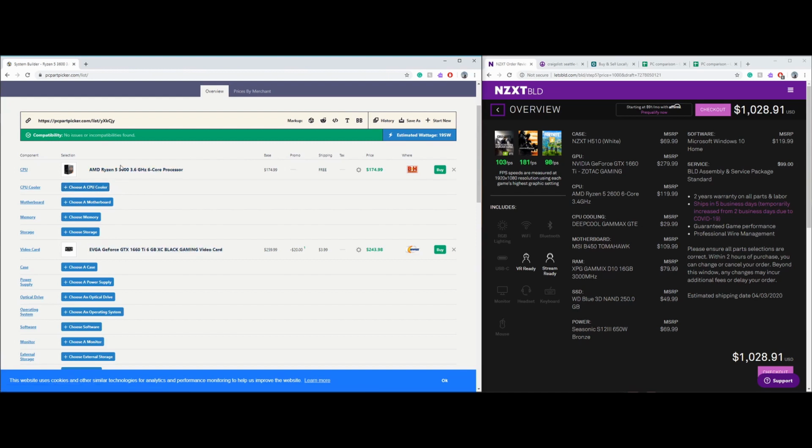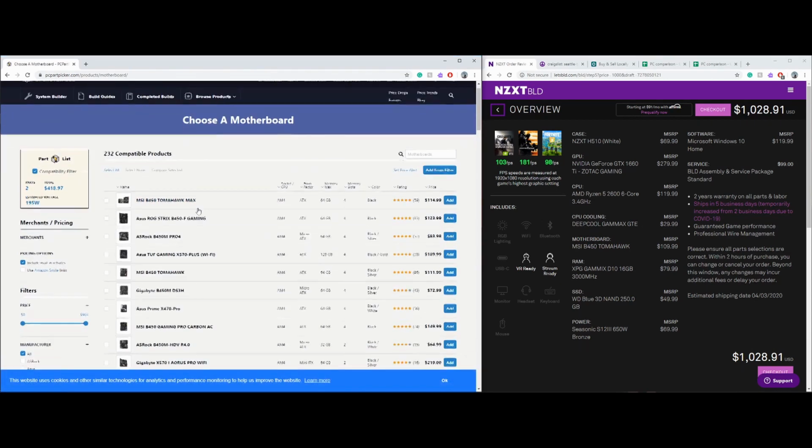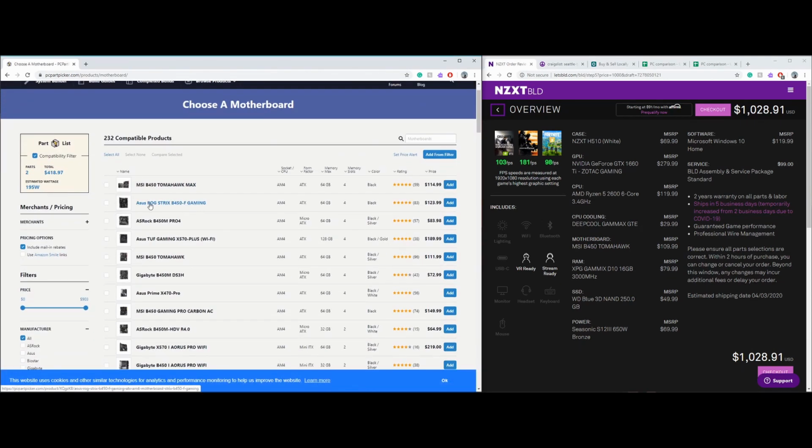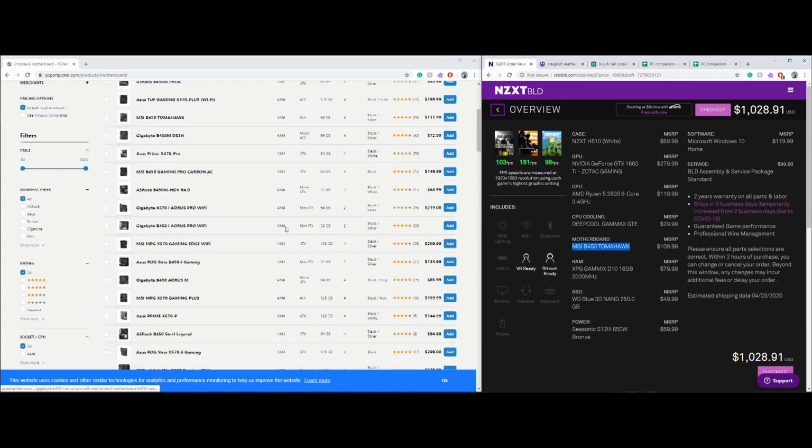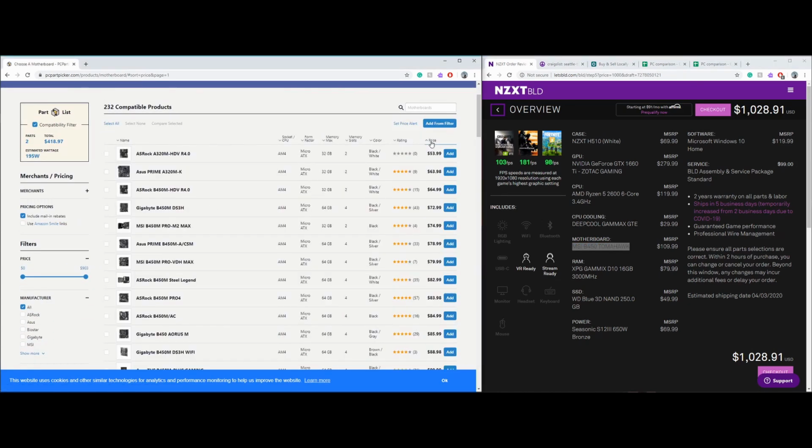Now let's look for a motherboard. It's compatible with this one. Okay, so it's an AM4 socket. They have an MSI Tomahawk B450, same. Well, it's a little bit more expensive here, but they probably buy them in bulk, so it's cheaper. So just based on price with the AM4, this should be good enough.